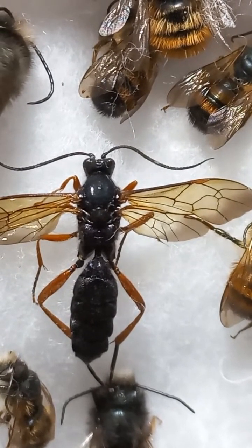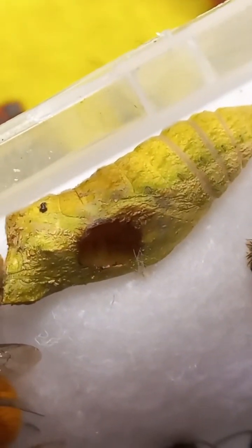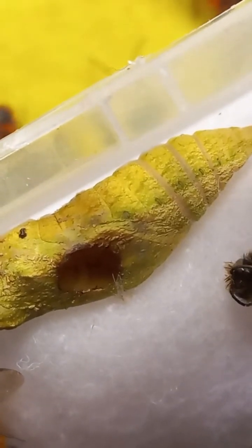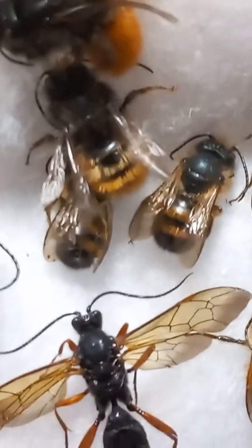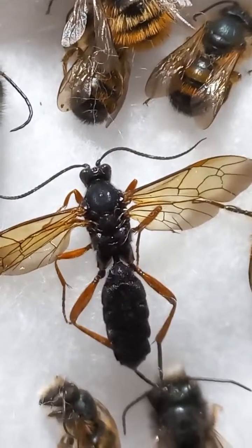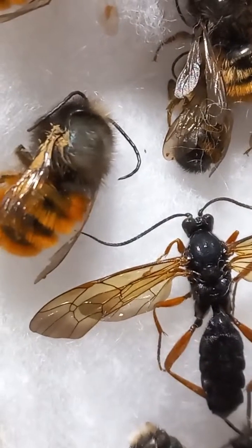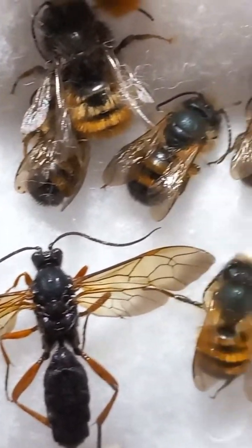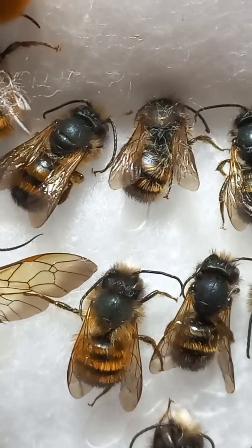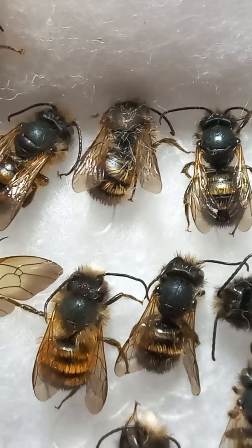This is a parasitoid which just hatched from this cocoon, from this chrysalis. You see here the hole, this is the exit hole of this parasitoid. This big parasitoid of family Ichneumonidae just hatched from the chrysalis. And these are females of Osmia cornuta and small males. Males are hairy, smaller size, and with white hairs on the face, on the head.